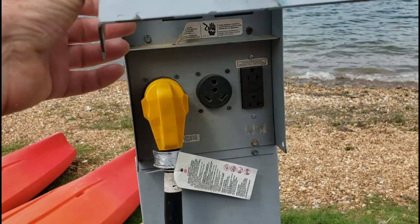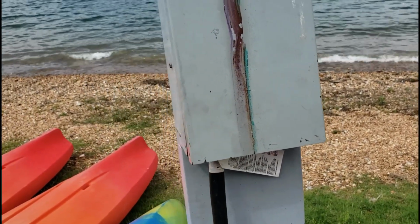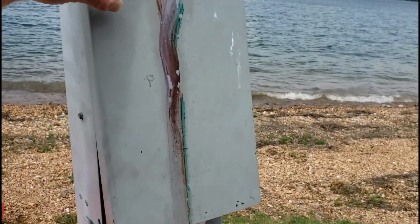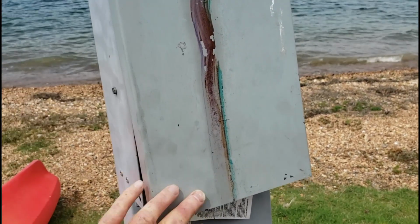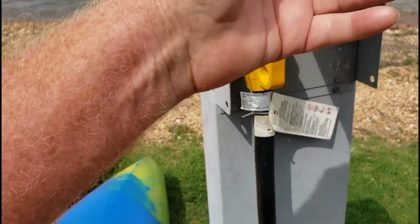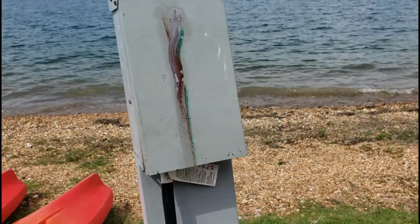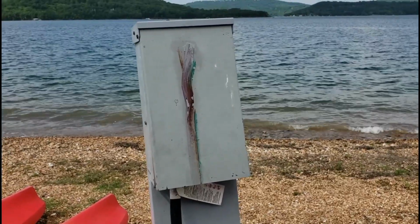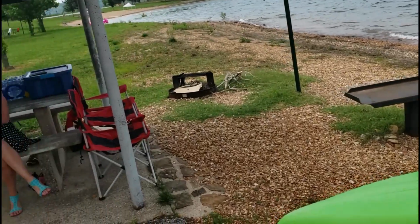What I'm considering, and someone might tell me if this is okay to do, since we can't shut the lid completely, what would be wrong with taking a larger trash bag when we know it's going to be raining, slipping it over this and kind of drawing it tight around the bottom to help keep moisture out whenever we have rain? I'm just curious about that. If anybody has any suggestions on that, I would appreciate some comments about it. But everything else is working fine.